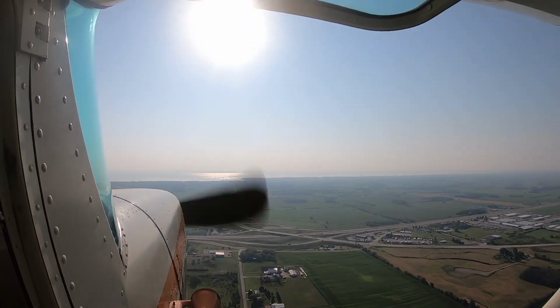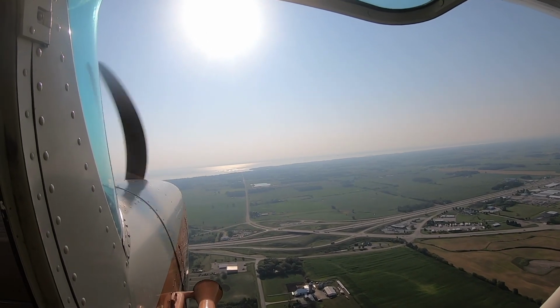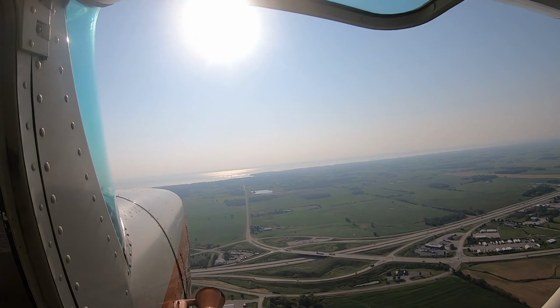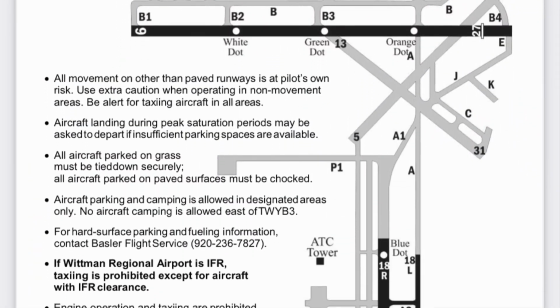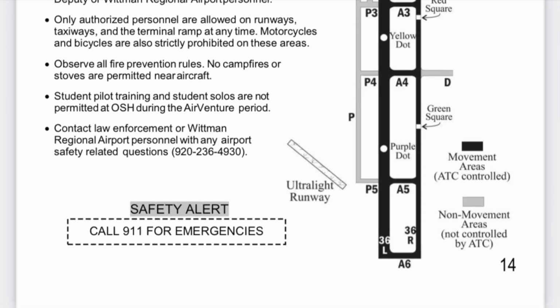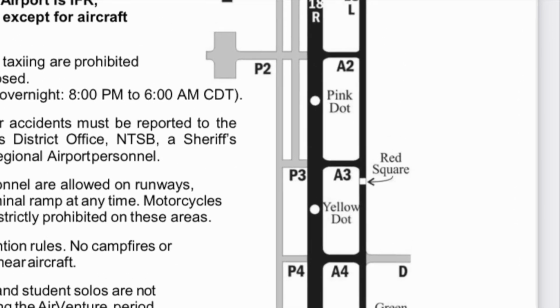At this point, there's a tower controller at the airport saying, flight of 2 high wings, rock your wings, and then they gave us clearance to land on 3-6 left, with instructions to land on the yellow dot, right? Yes, yellow dot, which, look here, is quite a ways down the runway.